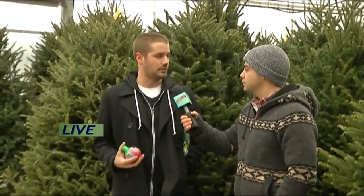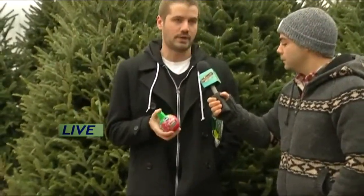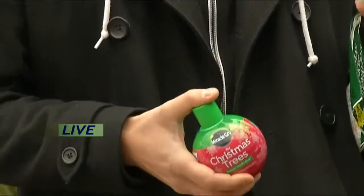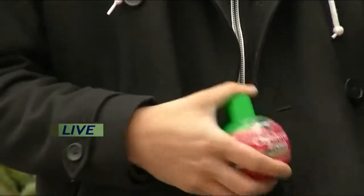There's a few products you can use too, just to maintain needle retention. All you're trying to do at this point is just reduce needle drop. So Miracle-Gro actually makes a product that you pour in about a capful for every quart that you're pouring into the actual stand that you have. It's just going to reduce needle drop. It's going to maintain the tree for the rest of the season, and hopefully you're not ending up with a bunch of needles.